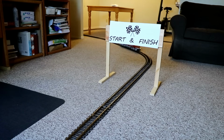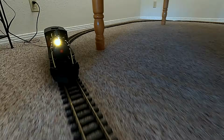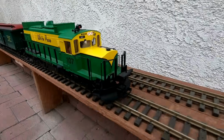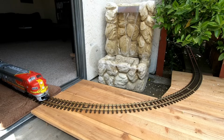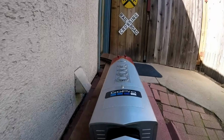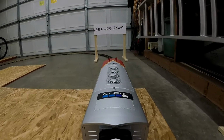In today's video, I set up a racetrack for model trains to determine once and for all which one of my 19 G-scale locomotives is the fastest of all, and which one, or ones, are just not made for speed. I run all 19 trains on a layout that goes through the house and outside into the yard. There are long straightaways and gentle curves, so we can run the trains at full speed and crown one ultimate champion.